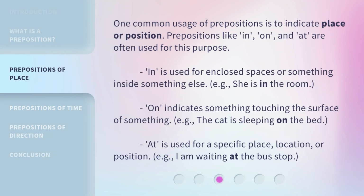One common usage of prepositions is to indicate place or position. Prepositions like in, on, and at are often used for this purpose. In is used for enclosed spaces or something inside something else. E.g., she is in the room. On indicates something touching the surface of something. E.g., the cat is sleeping on the bed. At is used for a specific place, location, or position. E.g., I am waiting at the bus stop.